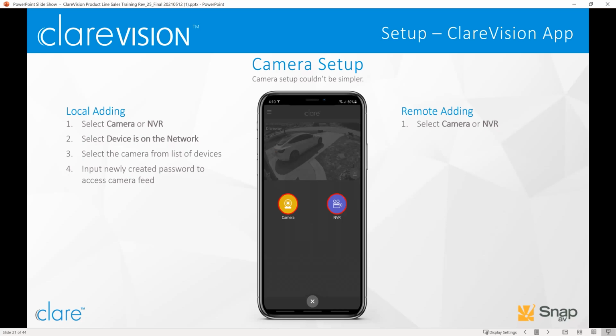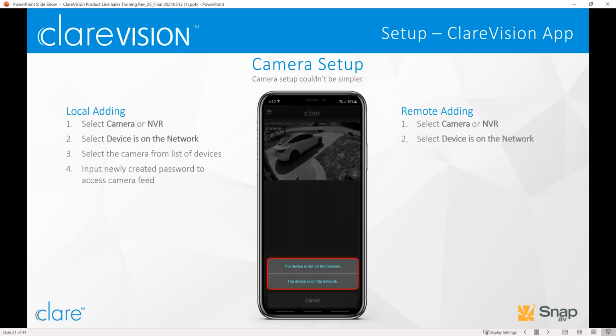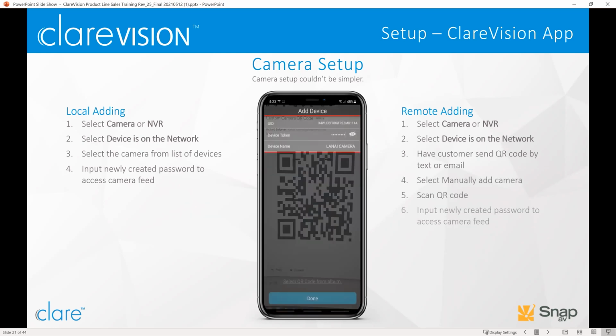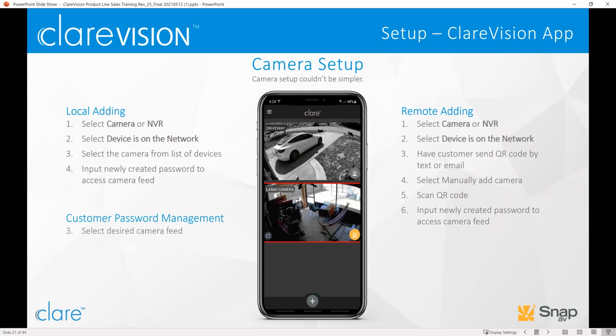Now, if I wanted to add a camera that's on Jerry's network, because Jerry's at his home right now, and I wanted to add a camera on his home network, I would do a remote add. So I would do the same thing. I would just add a camera and NVR. I would say it is on a network. He's going to send me his QR code. I'm going to scan it. I'm going to enter his password. And in under 5 minutes, I've just added 2 cameras and 2 facilities with very little fuss. And that's the totality of adding cameras and NVRs to this application.